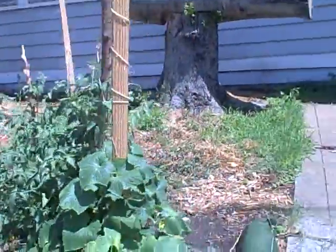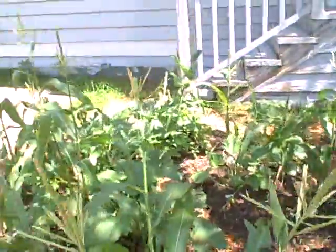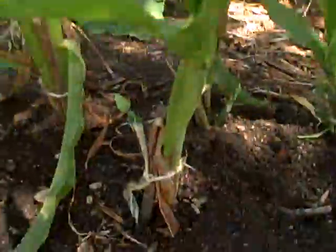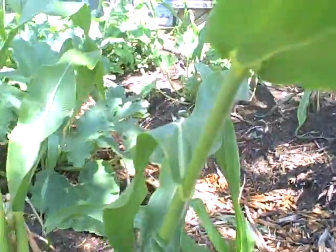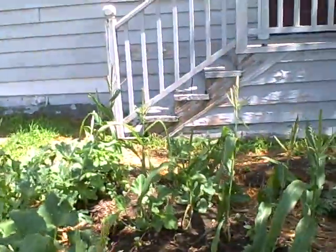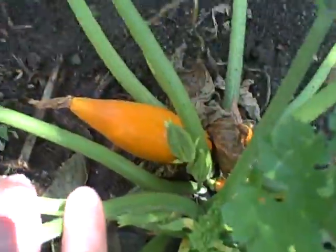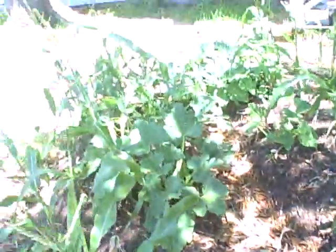They're doing very nice. Moving on down to this row, we have the corn, which I have had to actually brace up because the wind has been blowing so hard here that it's knocking over all the corn plants, but they're going great, as are the squash. You can see you've got beautiful little squash growing in there. We got zucchini in the back.